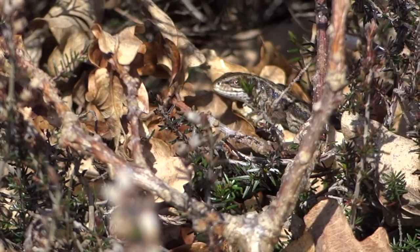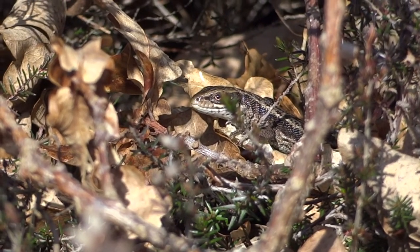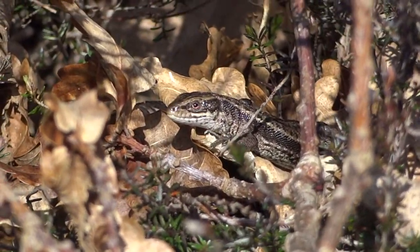I used to keep these as pets when I was younger, and I even had a female that gave birth to some live young, and that was a really nice experience. But here it is.